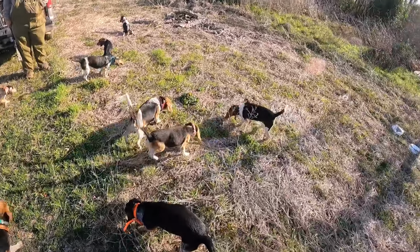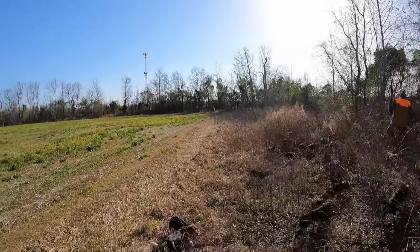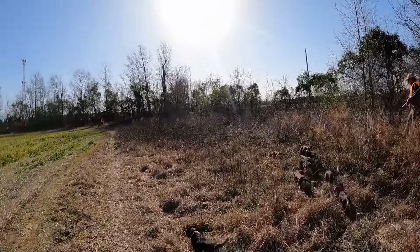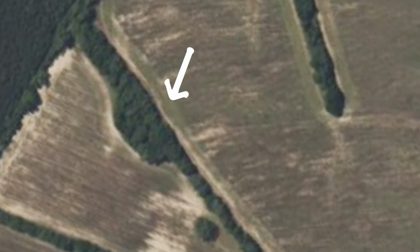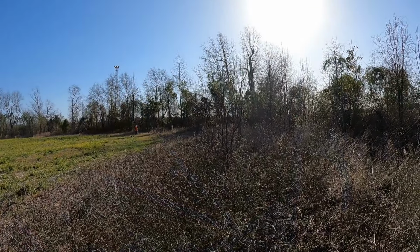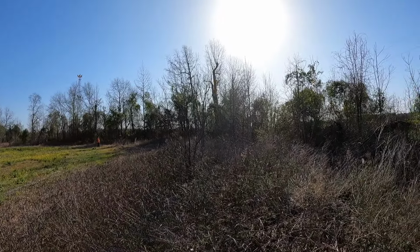Where'd the red dog come from? We're hunting a whole bunch of farmland today. But for starters, we're walking these dogs down these hedgerows in between fields, kicking around in all the thick briars up alongside them, seeing if we can jump a rabbit. And that's what's about to happen right now.